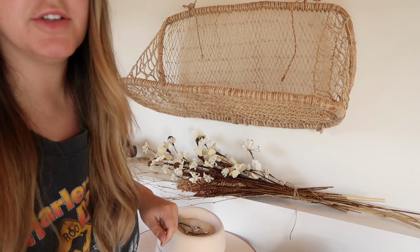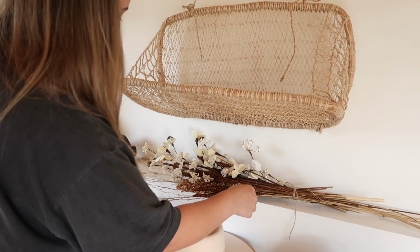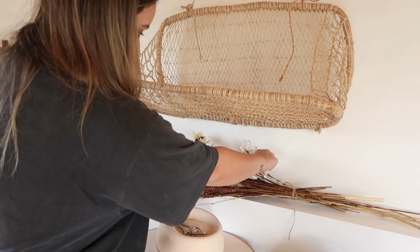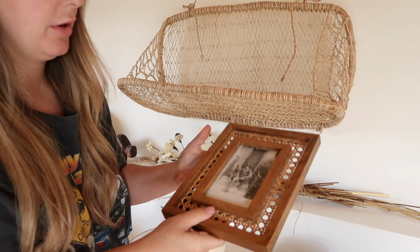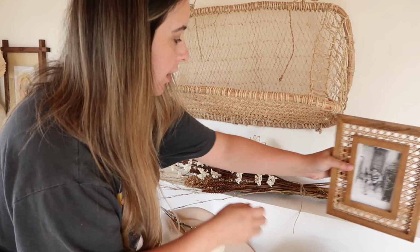I think that looks better bunched up, and you guys are on the couch. I kind of like it just left with the string there. So that's what that looks like. I really need to get this taken to a framer and get this properly mounted because it's too big. The frame's too big for it, but.